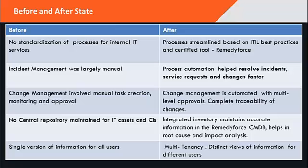Change management was manual, and there were a lot of challenges, to now where it is automated and multi-level approvals are put in, and there is traceability from a case to a change ticket. There was no central repository of assets and CIs, to now where there is a centralized repository and one can associate the CIs and assets to change, and that helps with collision detection, impact analysis, root cause analysis, and helps bring down the downtime.